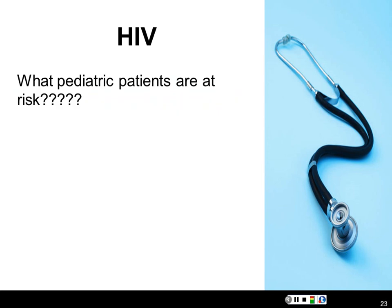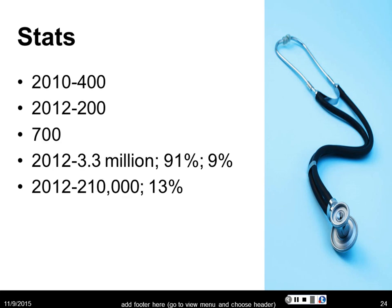So what patients are at risk? Obviously, those that are young or newborn. We think of babies that are born to moms with HIV, and then we also think of the adolescent group that's at risk due to some risky sexual behavior. So the young babies and the adolescents. You don't have to copy this down. This is just some statistics I threw up there to give you an idea of what's going on in the world with HIV in children.